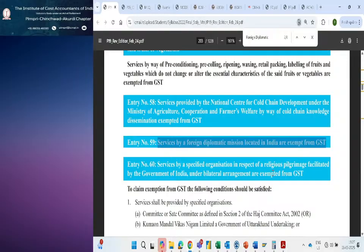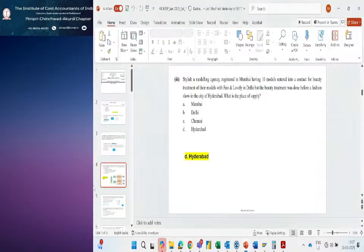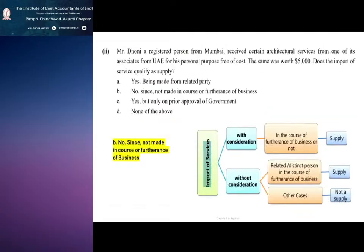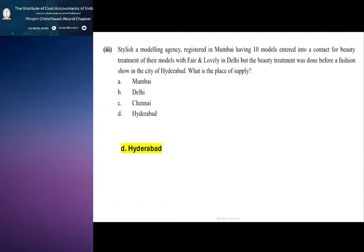Where you should pay more attention is, suppose we are providing services to a foreign diplomatic mission, it is taxable. But if the services are provided by the foreign diplomatic mission, those are exempted from GST. So these are two different things, and every time we may make mistakes over there. So remember: if the services are provided by a foreign diplomatic mission, it is exempt from GST. If we are providing to a foreign diplomatic mission, it is taxable. So this one is done, and moving on to the next one.